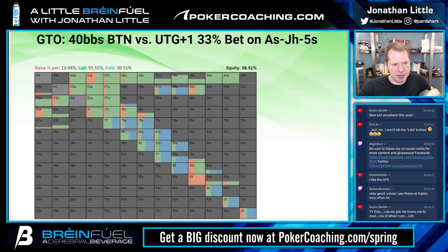Let's see. This is in position again against a bet. Okay, so here under the gun plus one raises, we call on the button. Flop comes ace, jack five, they bet flop. You see now even hands again like tens, nines, eights, sevens, sixes, fours, threes, twos opt to fold the majority of the time. Kind of cool to see that some of these very, very low equity hands are used as bluffs every once in a while. In reality, from an implementable point of view, just like never bluff, it's fine.